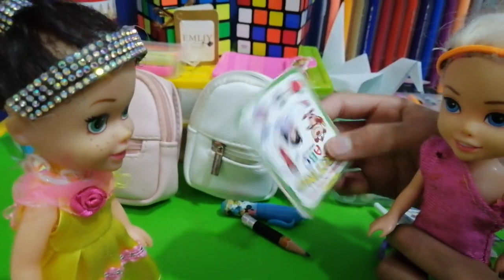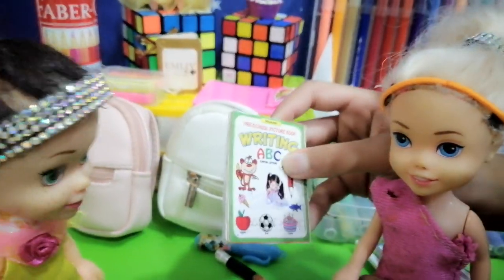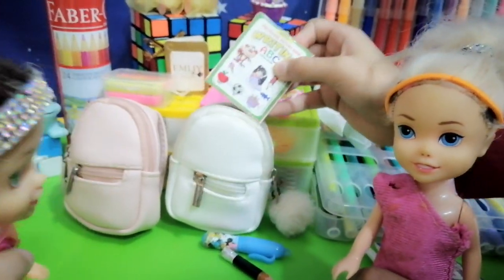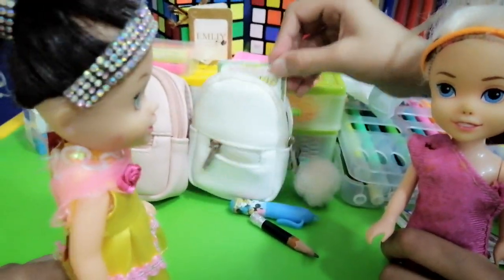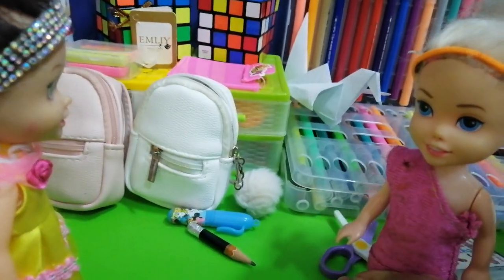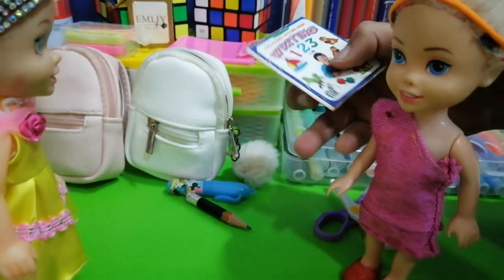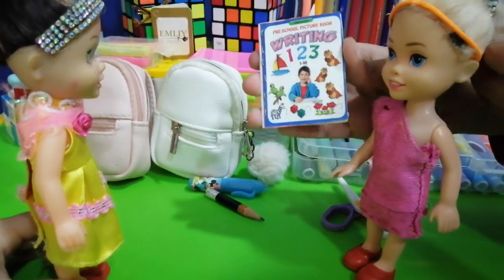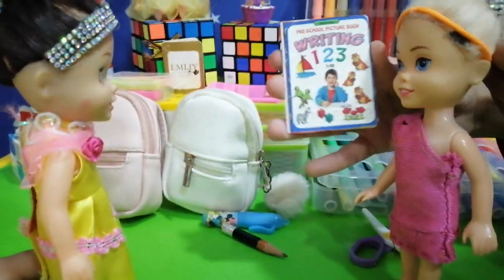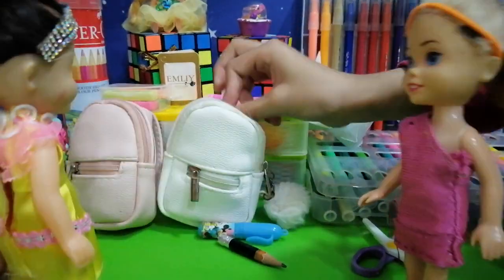And this is another small ABCD book. How many ABCD books do you have, Alsiya? I thought I'd need them if I run out of pages. Okay, you can use them to write something else. And I got another one. Oh, this is the 1, 2, 3 book, and I cannot write like this, really spiky looking.